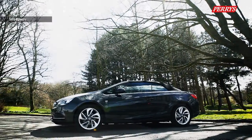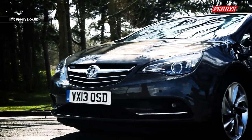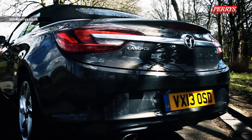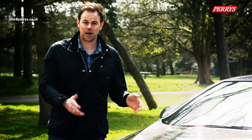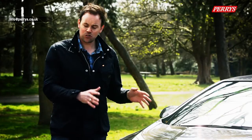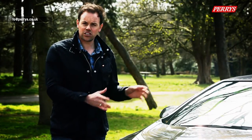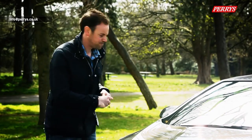So here we have the Vauxhall Cascada, an eagerly awaited car from Vauxhall. It's a full 4-seater convertible, and it's the first time Vauxhall have done this since the 1930s. A lot of things expected of this car. It's going head to head with the likes of BMW and Audi, and it's going to be interesting to see how the car gets on. A lot of premium and advanced technologies, a fancy roof, so let's go and have a look inside and see what they've given us.